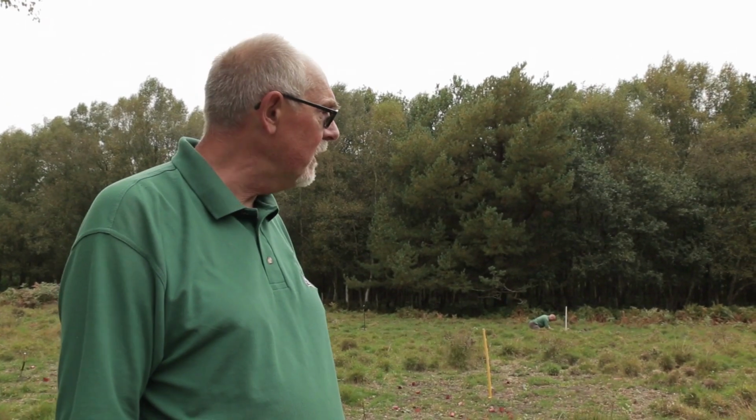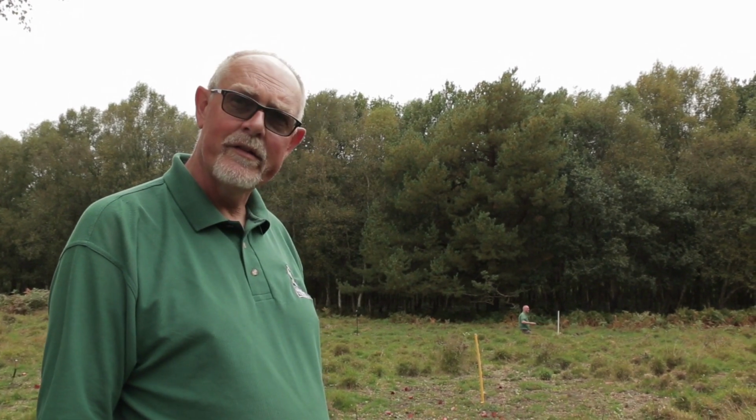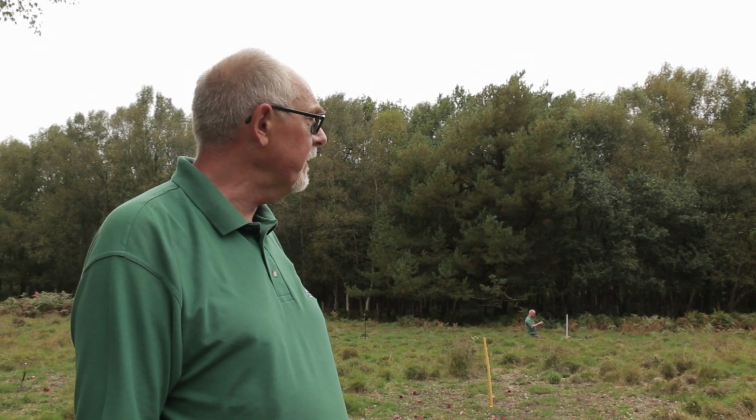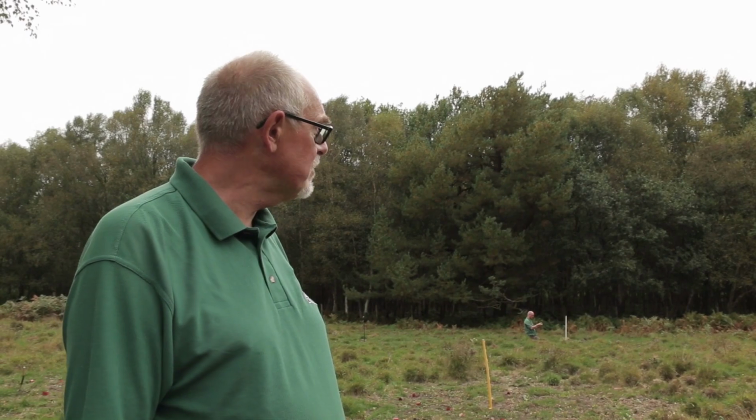However, thanks to the Millennium Seed Bank and Kew Gardens, we have been fortunate enough to work in partnership with them to actually recolonise the site with a suite of plants, not just marsh gentian, but a suite of plants to re-establish and turn Chailey Warren around.